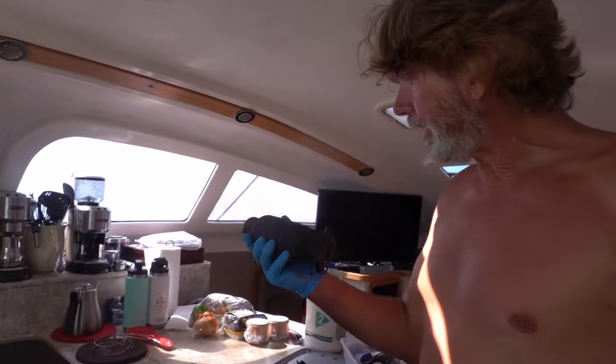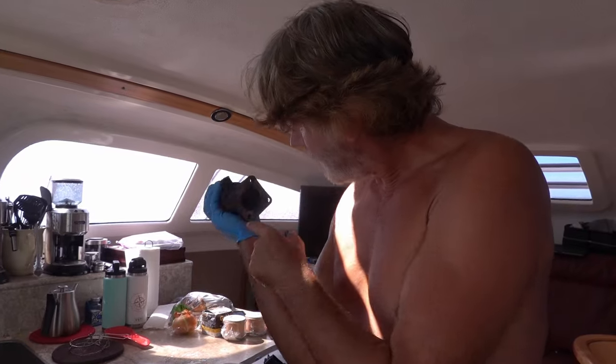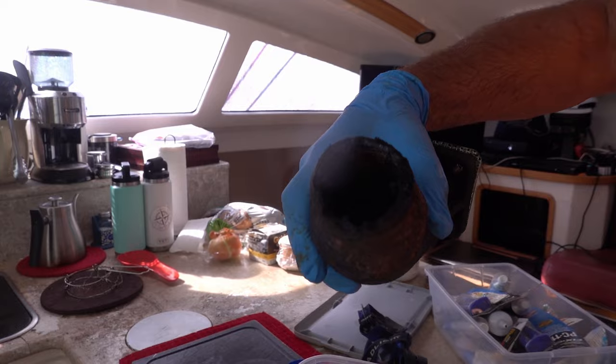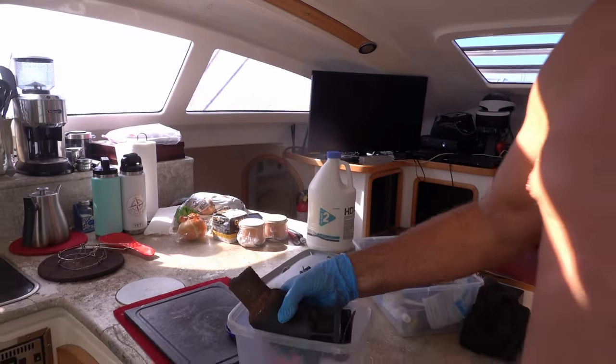All right, so I finally got the elbow out. Pretty heavy, it's cast. You can see it is solid caked in here. You can't even tell if it's corroded because it's just caked solid. This thing is blocked as it can be. So we're gonna put it in here.